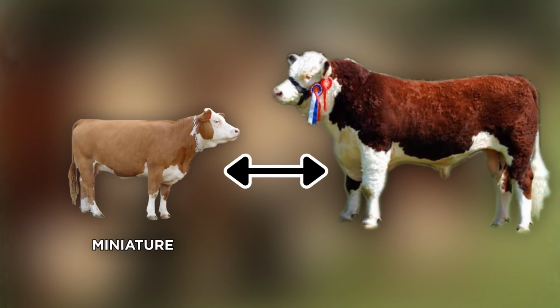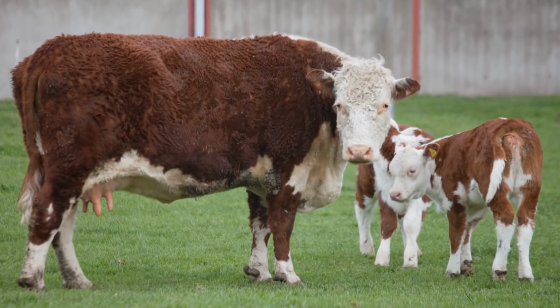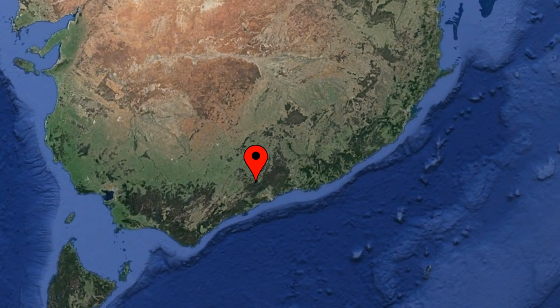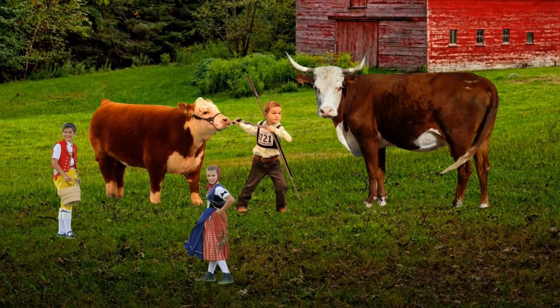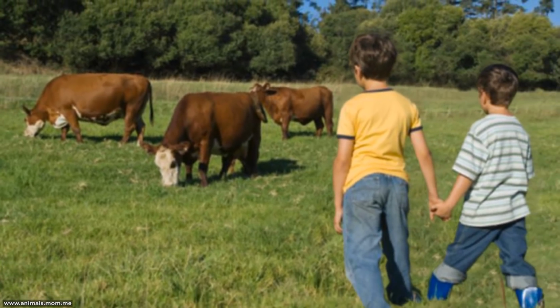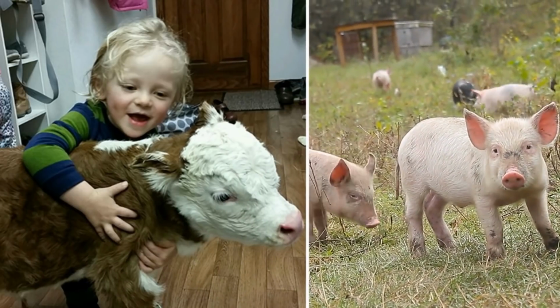According to their website, the only difference between the miniatures and their full-size counterparts is height, with the miniature Hereford averaging 42 inches. Besides that, miniature Herefords are docile, produce good quality beef, and are commonly used as pets. On Nathan Nixon's farm in NSW, Australia, he credits their 4 miniature Herefords with helping his children practice farming skills. The Herefords are a lot easier to handle and a lot quieter, he says, and are perfect entertainment for his kids. I've heard about micro pigs becoming a trendy pet in recent years, but this is something else.